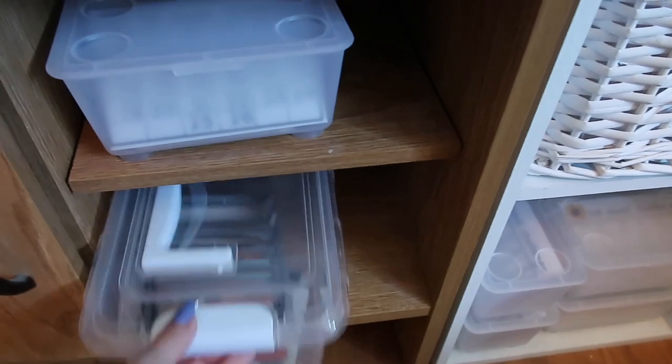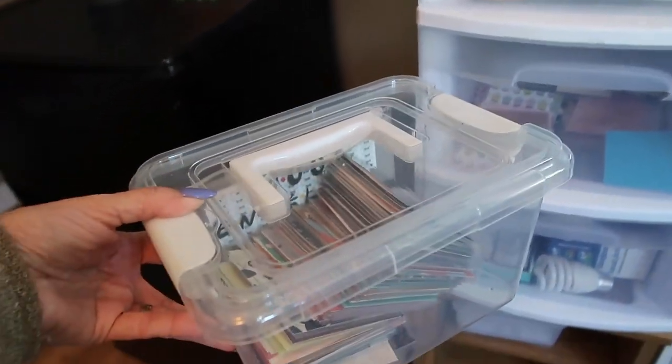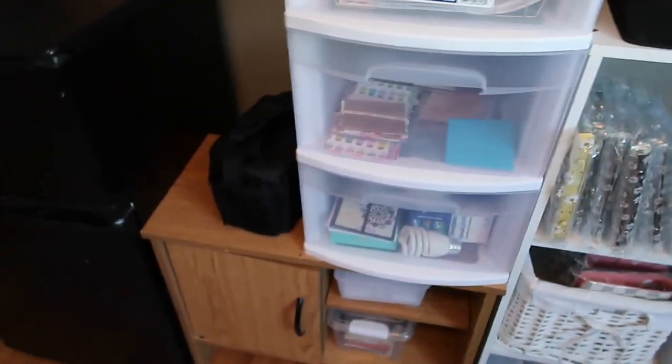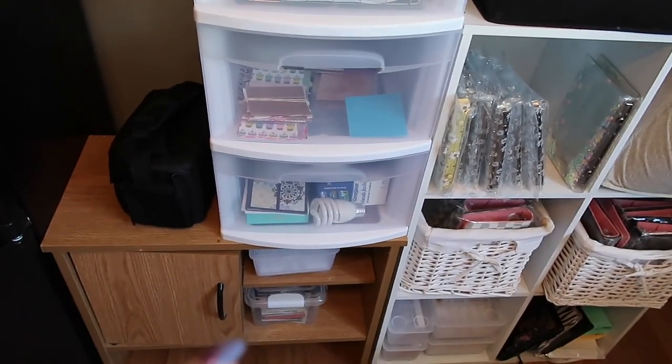I did do 100 envelopes up for myself and labeled them because I do want to start sometime the 100 envelope challenge for myself. Like I said, I don't think I'm going to sell them on my Etsy shop because I don't know, I might not. They are a lot of work to do.